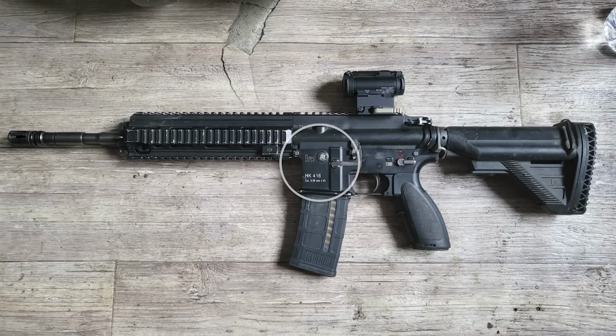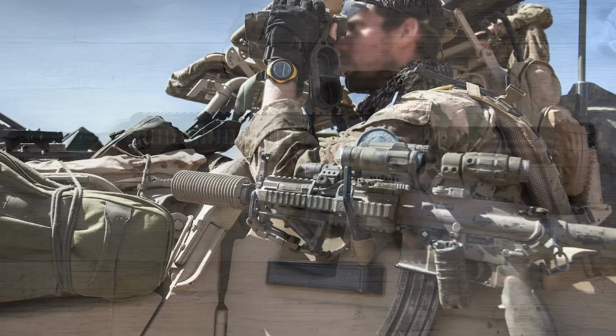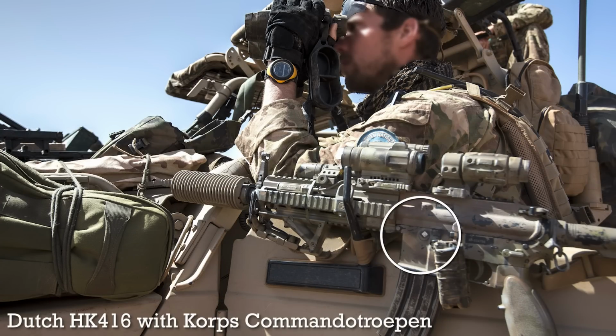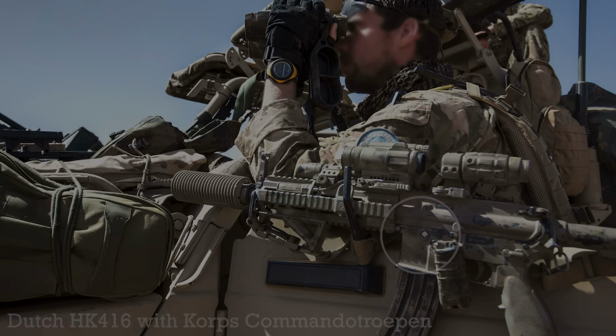The Dutch Ministry of Defence initially procured HK416s for their special forces in 2010, and have since procured further HK416A5s. Regardless of origin, how many of the Heckler & Koch rifles have been transferred to Ukraine is currently unclear.